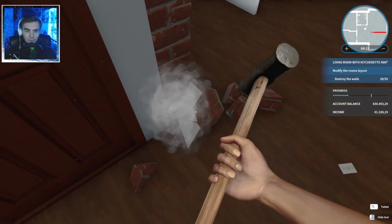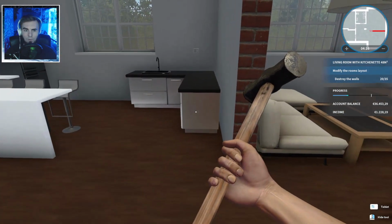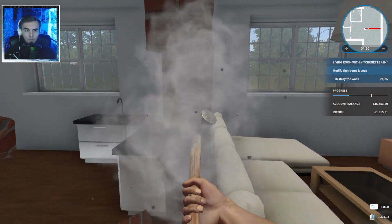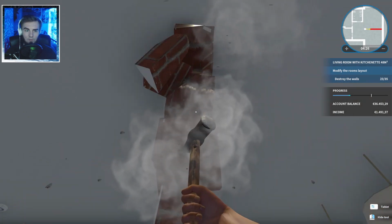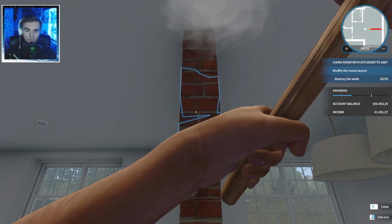Let's mark it. Alright, they did not ask me to paint the remnants, so it's fine. Oh, totally forgot about this thing over. Let's get rid of this brick.